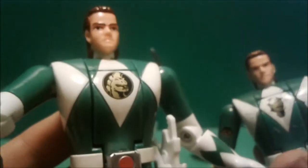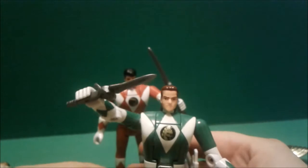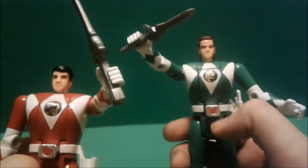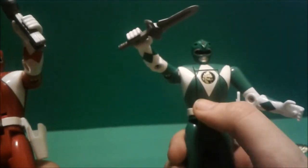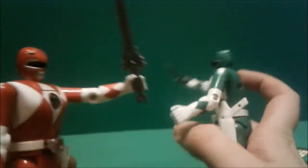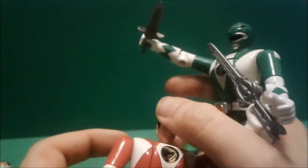So, as far as the gimmicks go, let's toss 94 Tommy out of the way and take a look at the gimmick. So, ready guys? It's morphin' time! Tyrannosaurus and Dragon Sword! There we go. Here's the head sculpt for the helmeted version. So you see the only difference is, well, the head obviously.